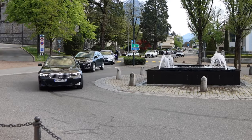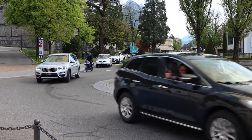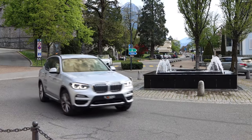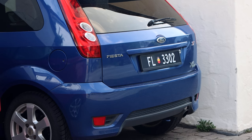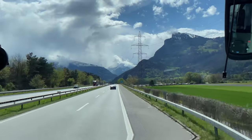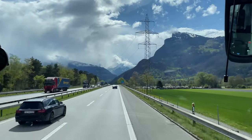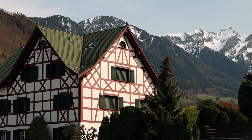The numbers make things much more intriguing. Due to the small population, 39,000, license plates are really issued according to the sequence in which cars are registered, with each plate having a unique number. For instance, the Prince of Liechtenstein has the first number. We travel by bus for a short while before arriving at the tiny Vaduz, the capital.